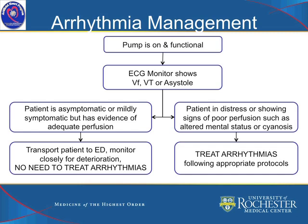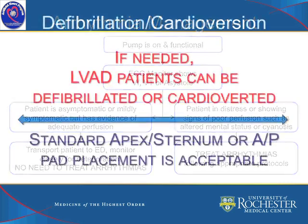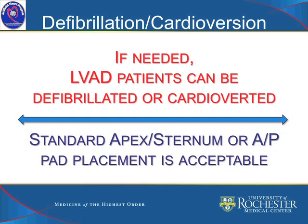If the patient has evidence of poor perfusion, such as altered mental status or cyanosis, it would be appropriate to treat these patients' arrhythmias according to standard ACLS guidelines and local protocols, with the understanding that those standard treatments are not likely to work. In any event that a patient requires defibrillation or cardioversion, whether the LVAD pump is functioning or not, it is okay to use external defibrillators on these patients.